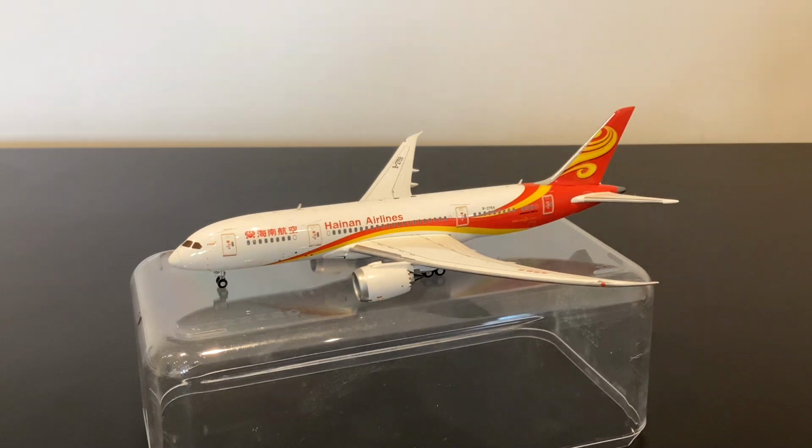And it's worth pointing out that I have done a detailed review way back when the NG 787s first came out. So you can check that out at yesterday's airlines.com, but fundamentally, as I say, they both scored very well. It was margin of error territory as to which was the best.